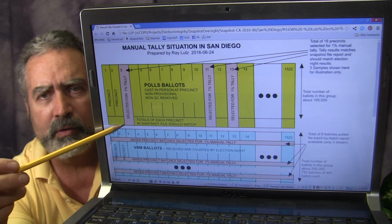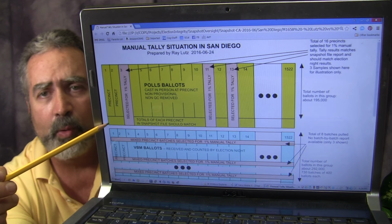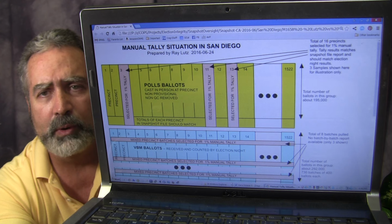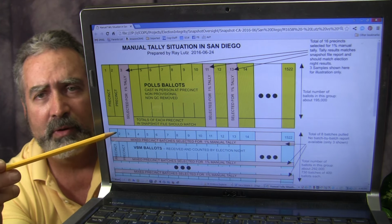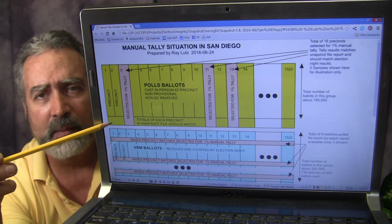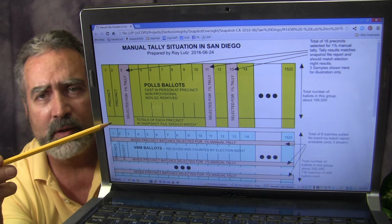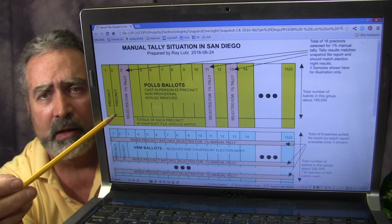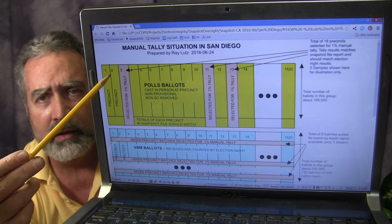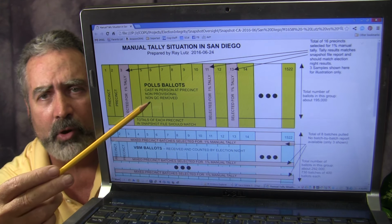Down here, this line here, I'm indicating as a report that we get out. We have requested from the registrar, and we've actually requested this of all counties in California to help us with our oversight by providing this snapshot file, we're calling it. The snapshot is the results of the election that are going to match this 1% manual tally that they're doing here. So at the end of election night, all these ballots are brought in.